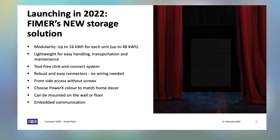So it's a modular system using stackable modules in 1 to 3 towers. Basically, it's meant to be, again, very easy to install, with a minimum of tools required and all plug and play connectors. And the other thing, which hopefully should appeal to homeowners, is that it will be available in different colours for the case, so you can choose your colour to match the colour scheme of wherever it's going to be installed. And again, it comes with a full range of embedded comms and is 100% compatible with our new inverter range.